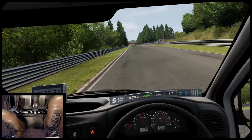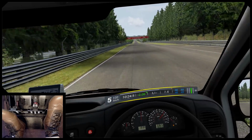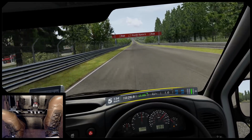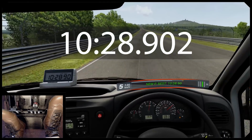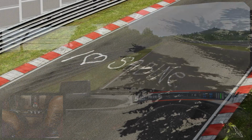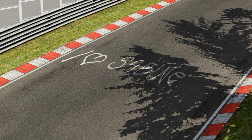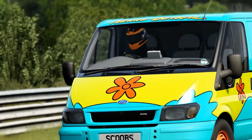As you can see, I'm 2 seconds up on my lap delta, which if you recall was pretty much identical to After Midnight's time, so I'm not going to act all faux surprised when we cross the line 2 seconds up. So, there you go, 10 minutes 28.9. Now, I know there were plenty of places where I left time on the table back there, so I'm fairly convinced that with a reasonable amount of practice I could get down to Sabine Schmidt's time. But it's over to you guys.